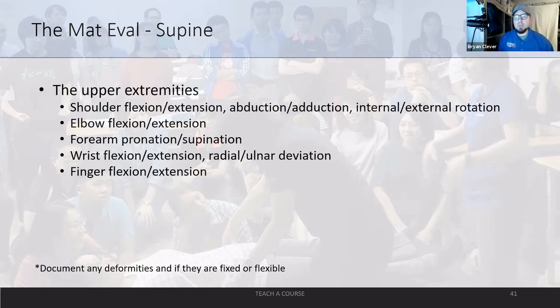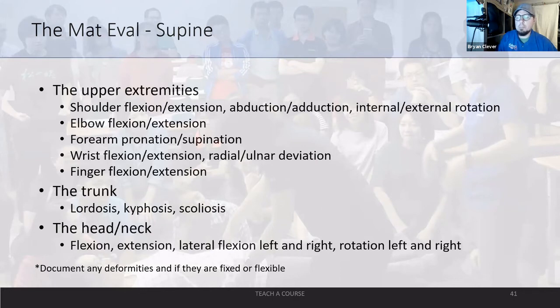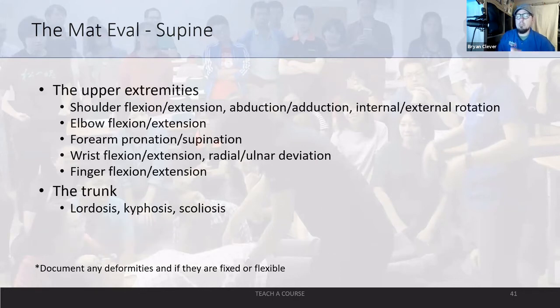So for the upper extremities, you're just going to go through all of it. The big one for the supine is feeling that pelvis, because you're not going to be able to do that when they're sitting. Then the trunk: check for the lordosis, kyphosis, scoliosis. You'll see the effects of it in seating, but you'll be able to see it in supine.